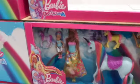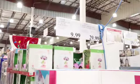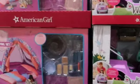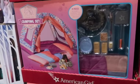Barbie Dreamtopia, $29.99, and then they got these squishy plushes, and those are $9.99. American Girl Willie Wishers Jeep set for $69.99, and this American Girl camping set for $69.99.